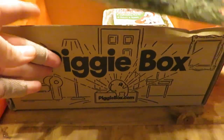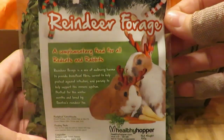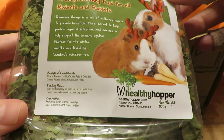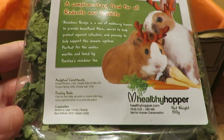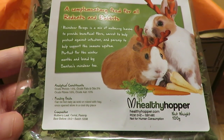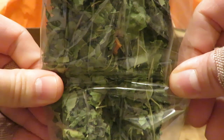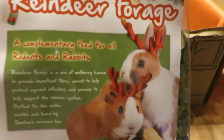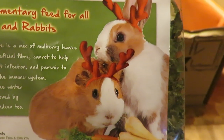Next, we have forage, reindeer forage. Let's see what's in here. Mulberry leaf, carrot, and parsnip. That looks good. How cute is the little piggy and the bunny on there?